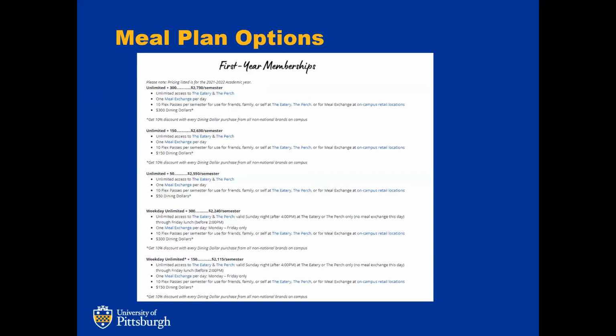So to touch on the meal plans, the unlimited means that you can use those swipes at the all you care to eat facilities, which are the Eatery and the Perch. The Eatery is on lower campus and the Perch is on upper campus. And you get unlimited swipes throughout the day. However, you can't go in more than one time in an hour, but you could go back for breakfast, a mid-morning snack, lunch, an afternoon snack, and even late dinner.